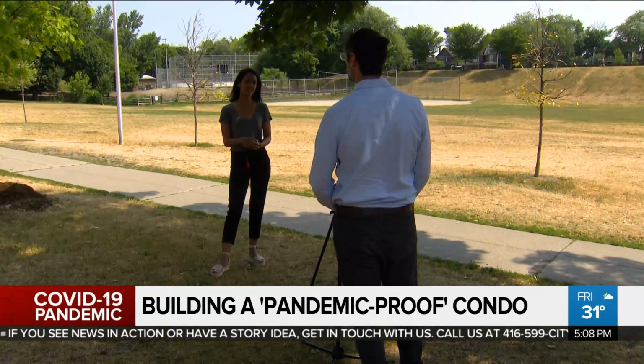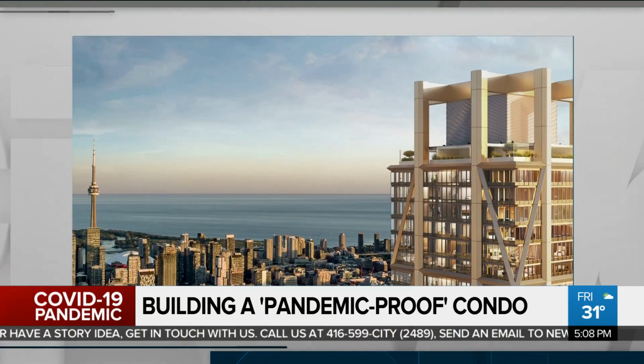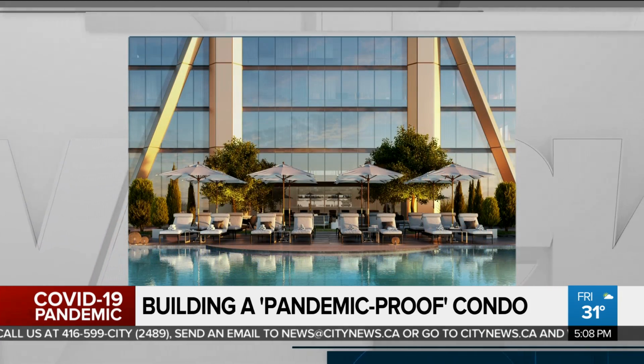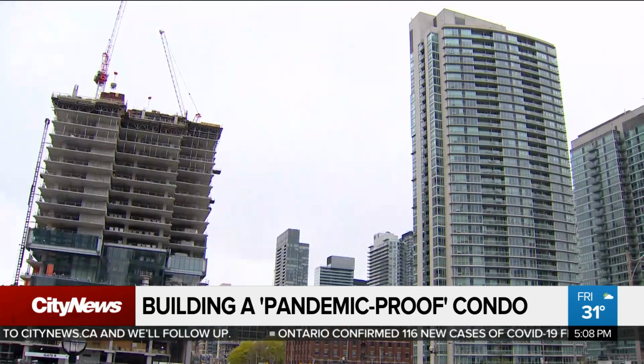Urban planning expert Maddie Simiatiki expects more condo developers will make similar considerations, but he says he hopes they also reconsider the small unit sizes that have become so commonplace in large cities. One of the real tensions of the pandemic has been people living in very small spaces where if one person gets sick, they don't have anywhere else for other family members to go where they can be distant.